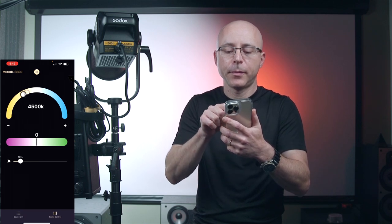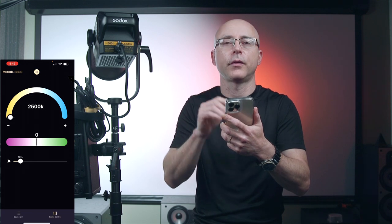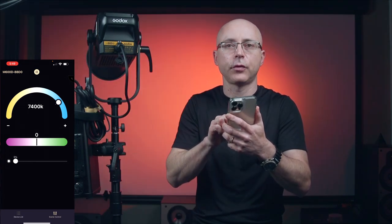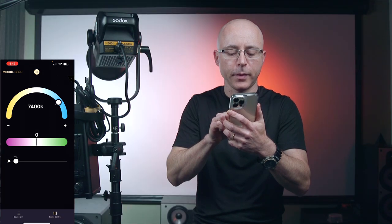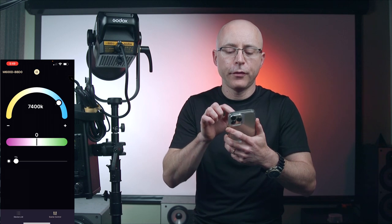Of course, this doesn't matter because this is a daylight locked light. So, you know, let's say 2500 to 7400, doesn't matter. You can control the actual intensity here from 0 to 1% increments, all the way to a lot of light, and then back to nothing. And then you go to the effects here.